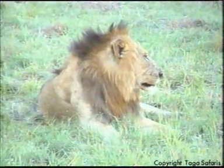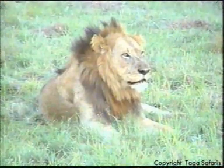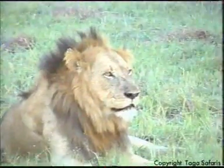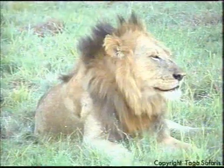The 9 lions lying down there, just to the south of Sequoia Road. 3 males, 6 lionesses, sleeping. They're reasonably well fed.